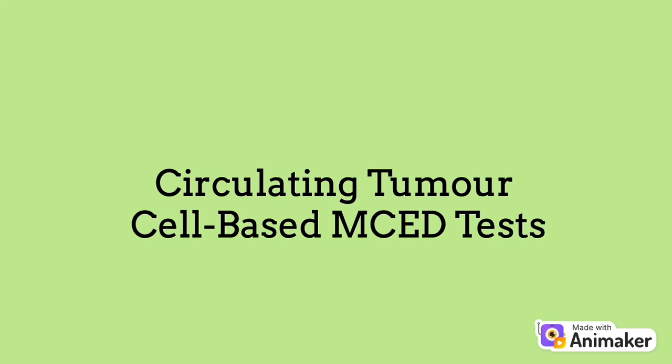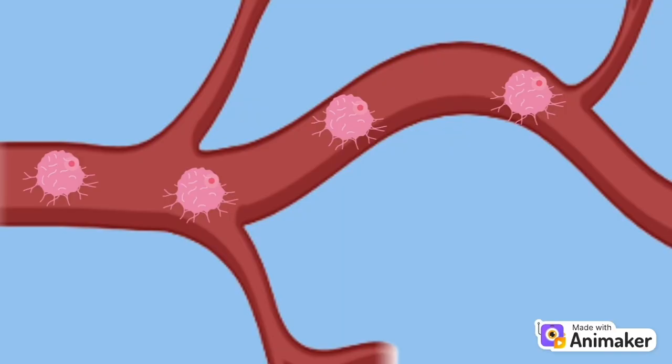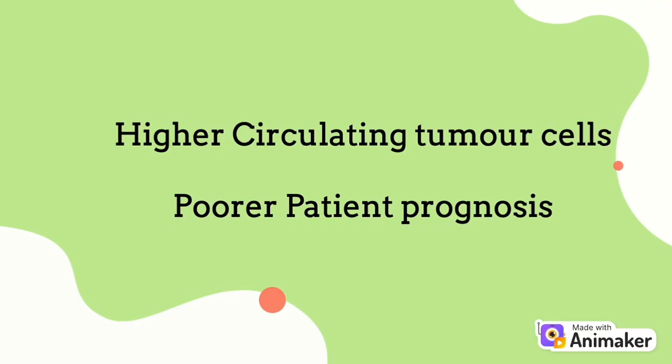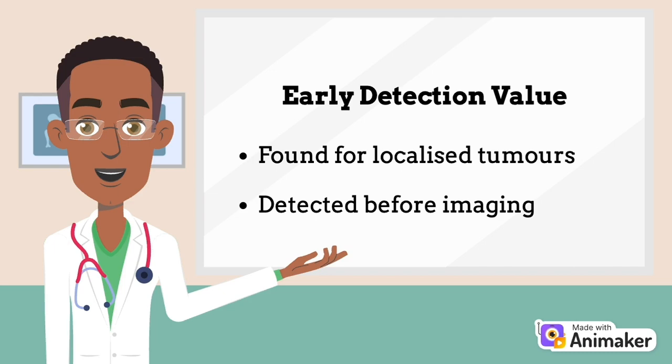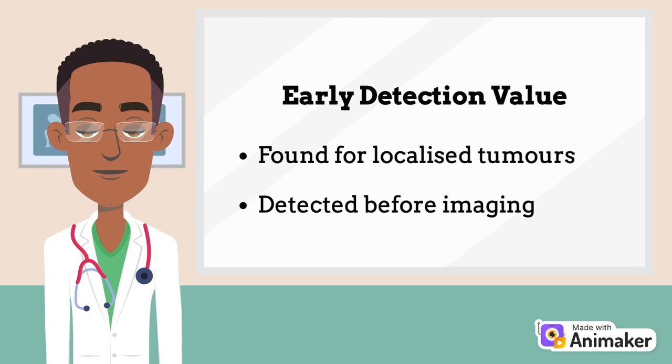First, let's start off by looking at circulating tumor cell-based MCED tests. Tumor cells are released into blood circulation from the primary tumor. Although they are relatively scarce, they are some of the first indicators of cancer metastasis, and higher levels of circulating tumor cells are linked with poor patient prognosis. They have also been found in patients' blood circulation for localized tumors or even before a tumor has been detected from imaging. So it's clear that this method offers distinct value for early detection.